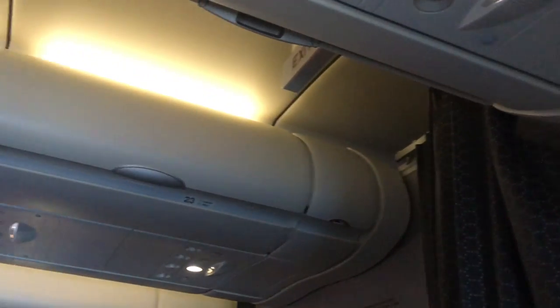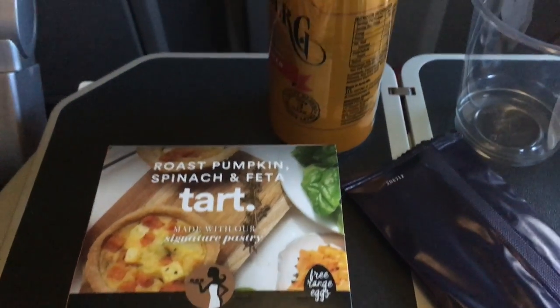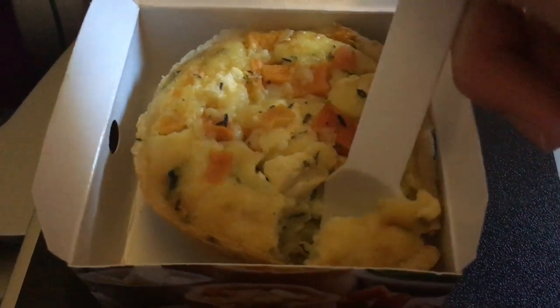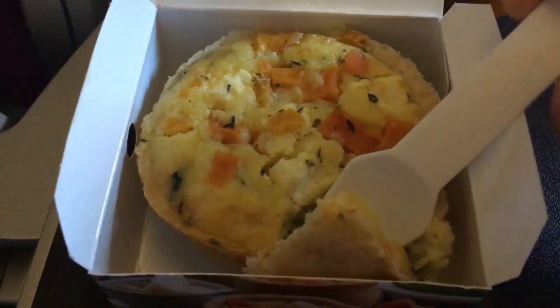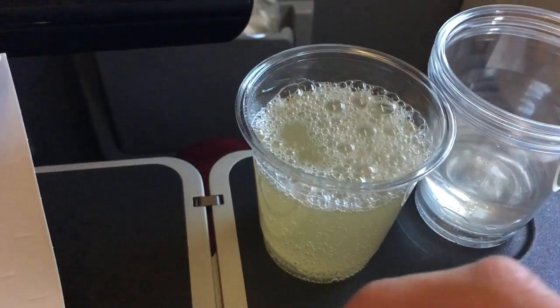As we're nearing Hong Kong, the second meal is served. I'm having pumpkin tart. This is the only option available for the second meal. The tart tastes average, it's a bit dry. Once again, I'm having ginger beer for drinks.